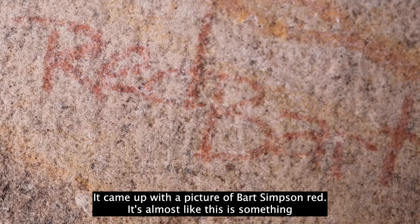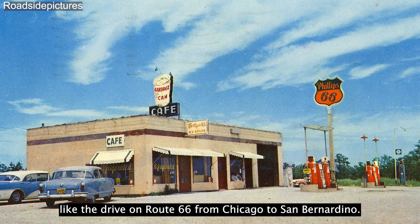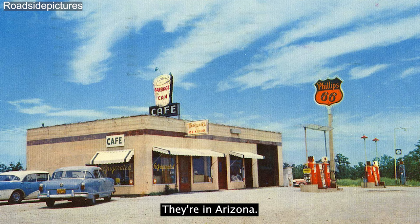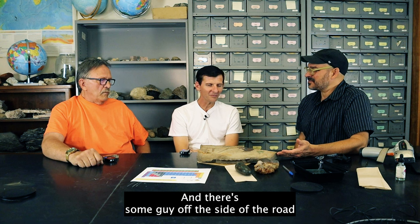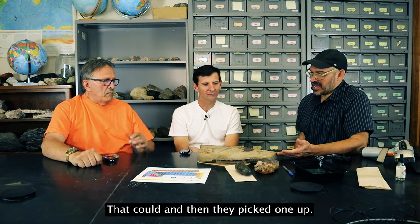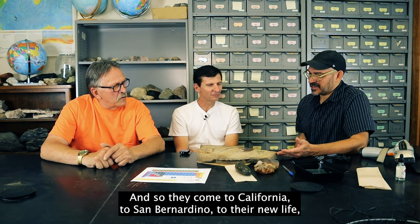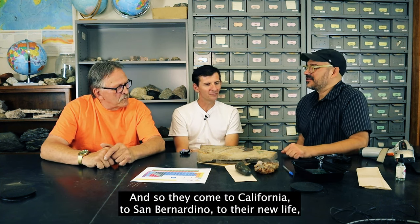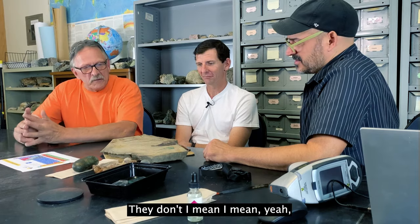It's almost like this is something a tourist would have bought. Like they're driving Route 66 from Chicago to San Bernardino. They're in Arizona, in the forest in northern Arizona up near Williams. Got the paint on rocks. And there's some guy off the side of the road picking up rocks and painting them. You know what I mean? And then they picked one up and said, "Oh, this will be nice in our new home in California." Yep. And so they come to California, to San Bernardino, to their new life, and they have this souvenir from their cross-country trip.